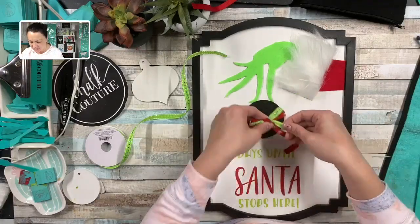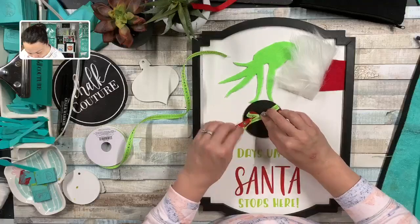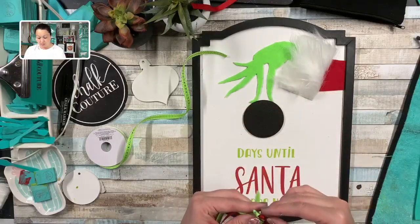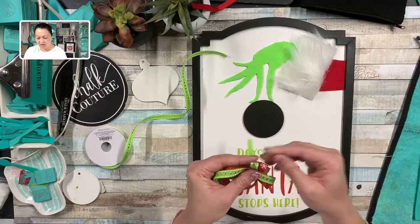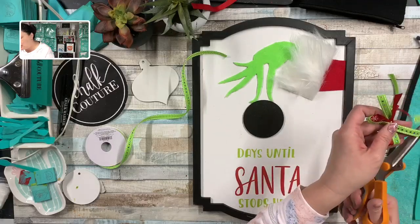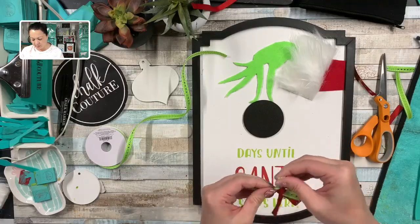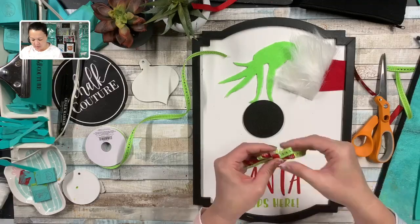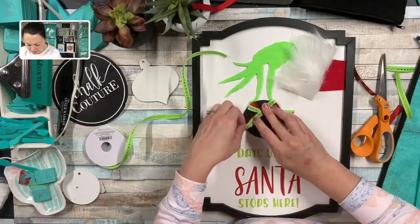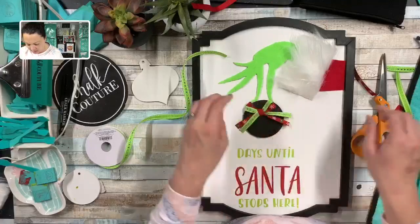I'm gonna twist this so that the snowflakes show. I'm gonna twist this so that our bling shows, like that. And we have bling and snowflake here. Snowflake bling. And then once you fuss with this enough and get tired of fussing with it, you can cut your little tails. You can even cut the little tails at different lengths so that you can see them more. But I will give you several ribbons. I bought a lot of ribbon. You'll probably get like 4 pieces of ribbon of different variety. It'll all be assorted. There we go.